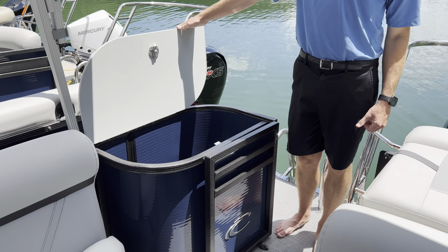Here on the back, you'll see our tow bar as well as the 150 horsepower Mercury outboard. This boat is plenty powerful enough to pull skiers, pull some tubers, and then get you and 13 of your friends out on the lake.